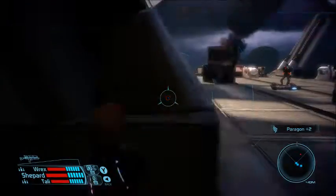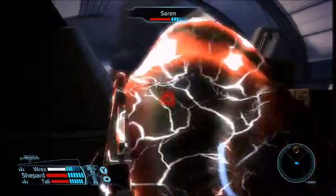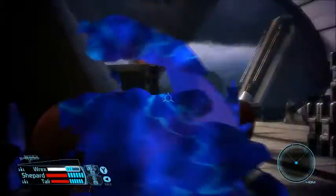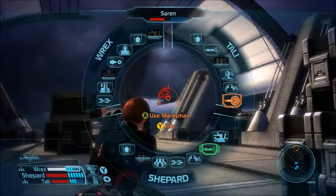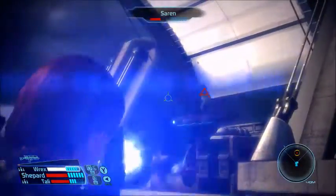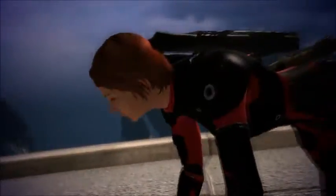Oh, I turned around. I got flipped turned upside down. All right, hold on. Boop, boop. Yeah, explosions. Get out of the way, man. Okay. And damp them. Is he T-posing? What's he doing? Oh, Rex, your biotics. Oh, shit. I don't know how I got all the way over here.